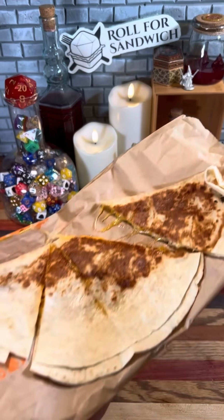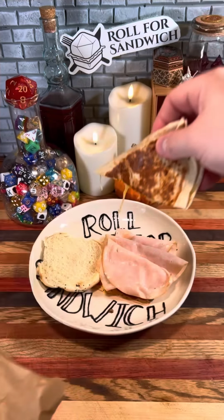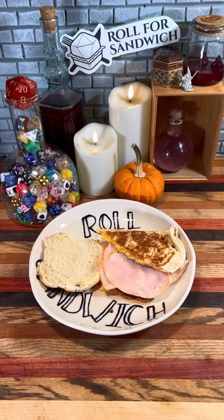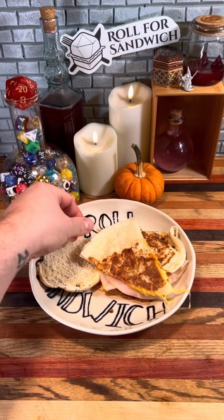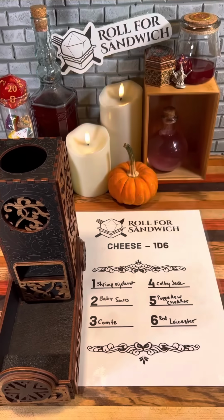Today for my leftovers, I have a Taco Bell cheese quesadilla. How do you end up with an entire leftover quesadilla from Taco Bell? Well, when I went there for lunch yesterday, I ate my entire meal and then a staff member came out and said, "We made this on accident, do you want it?" And I said, sure. All right, next up, let's roll for cheese.